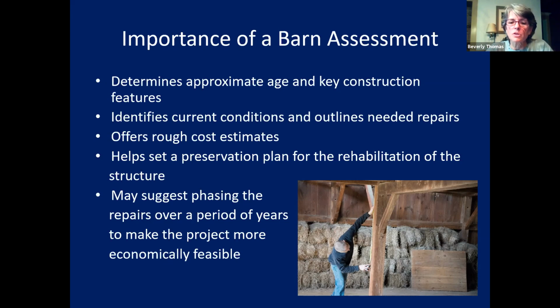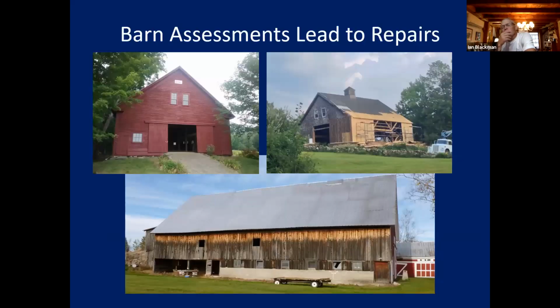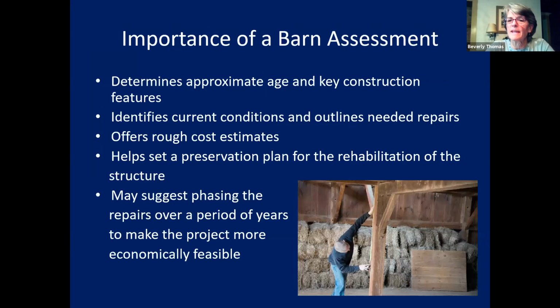I also want to point out that Ian did a talk on doing barn assessments, and it's posted on YouTube. I think that link is also listed on the Preservation Massachusetts conference website, so I encourage you to check it out. All right, take it away. Well, we'll go back to that one just for a minute, Jeff. All right, Ian, talk about that photo.